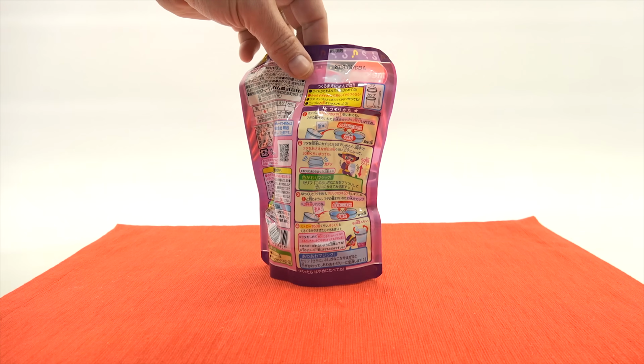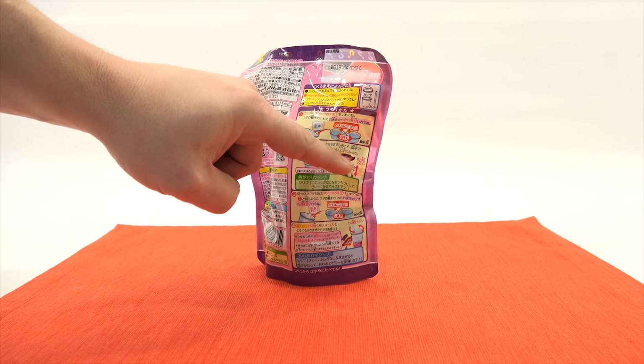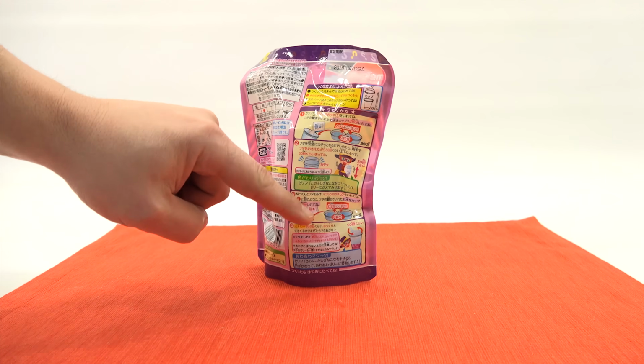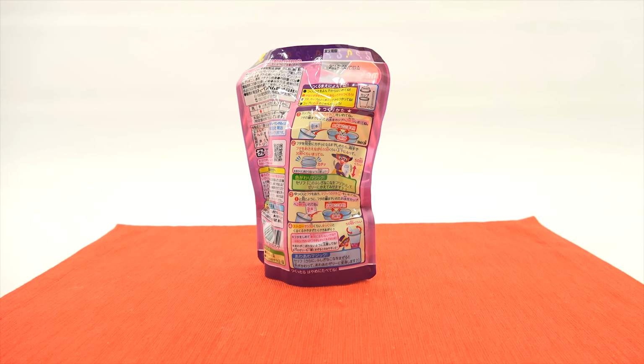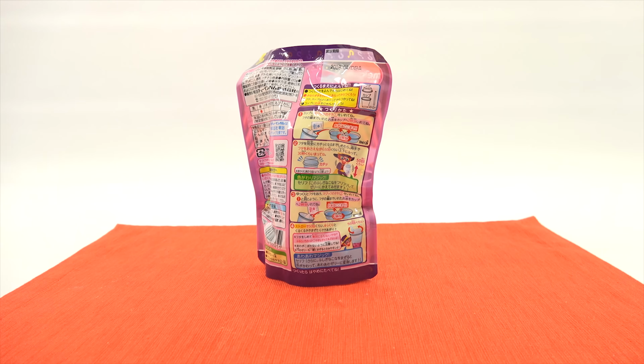Let's see, right here, after you do step 1, you mix it 50 times, then you do step 2, and then mix it 50 times with the stick, and that gives you the 2 layers. A little caution in here on making sure you don't put the lid on top.